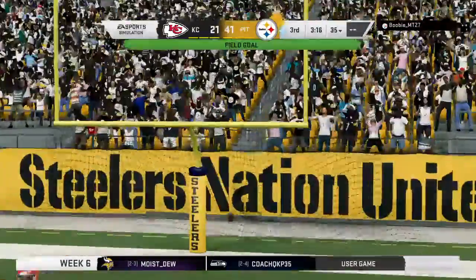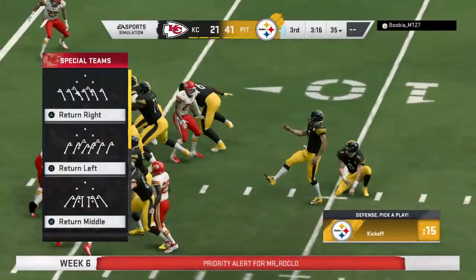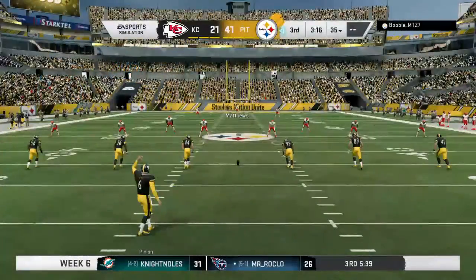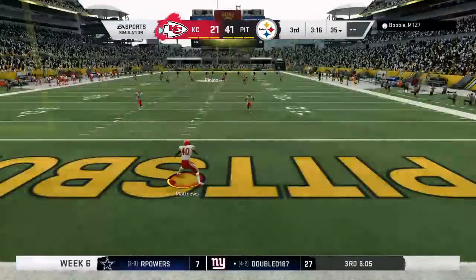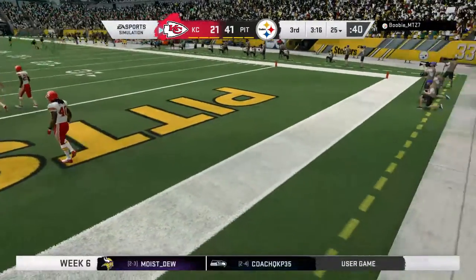And his kick is indeed good, and that will extend their lead even further. A good drive gets them inside the 5, but they could not punch it in. And credit the defense, too. Make sure that happens because that was the old bend but don't break approach. Made sure they contained them when they absolutely had to and forced the field goal attempt that went through.